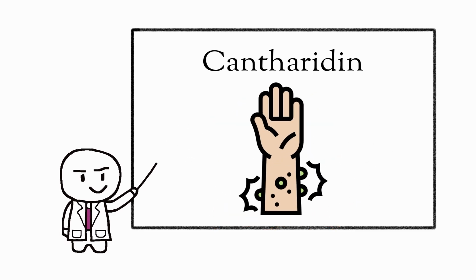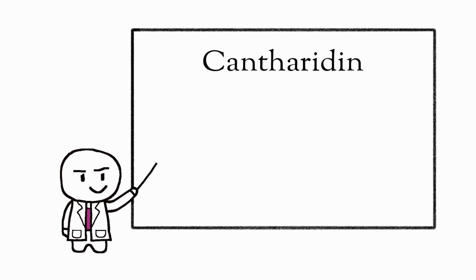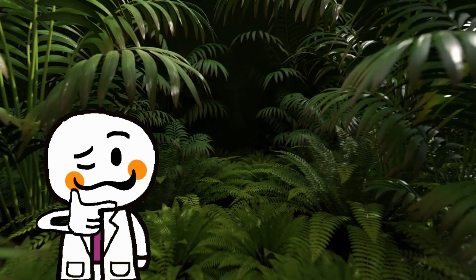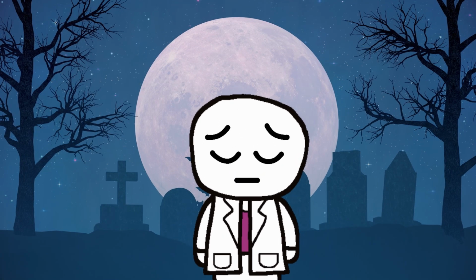Cantharidin causes blisters to form on your body when it comes in contact with your skin. It also causes symptoms when it comes in contact with your mucous membranes. These include those in your eyes, mouth, throat, and digestive tract. If you somehow manage to swallow powdered blister beetles or other cantharidin products, the results can be fatal.